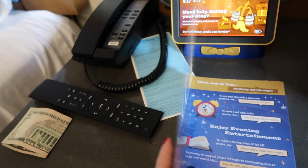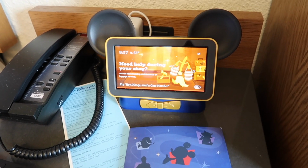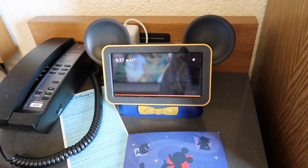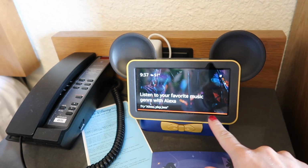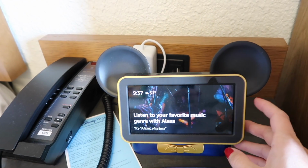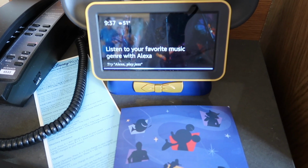trivia. I want to see like, hey Disney, what are the hours at Magic Kingdom? Oh gosh. Oh boy, let's see here. Is it not? Oh, okay. Hey Disney, what are the hours at Magic Kingdom today?